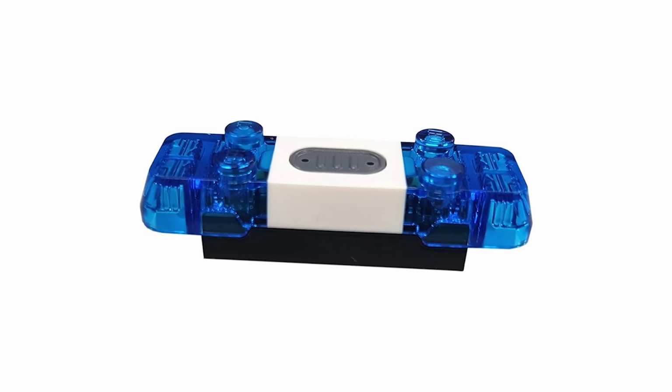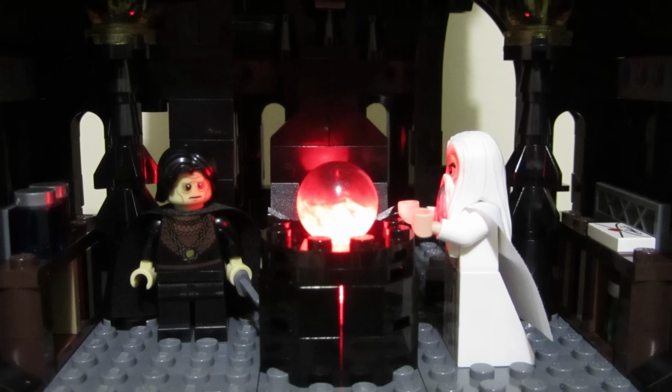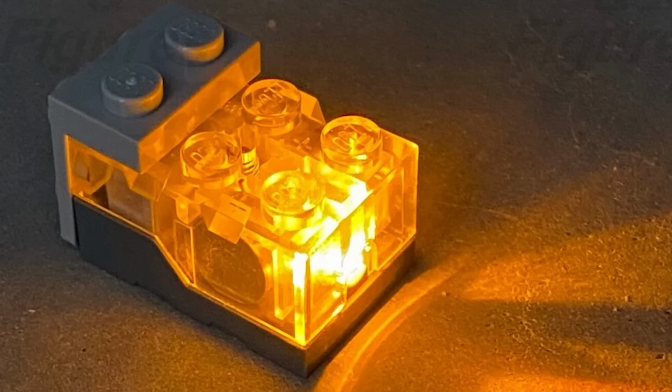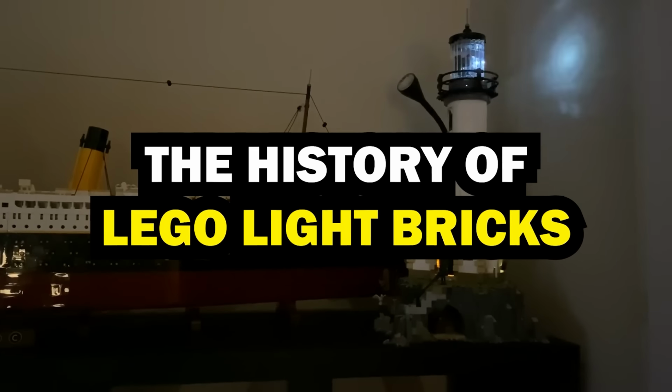But we also have light bricks to talk about. LEGO is perhaps the best example of a no batteries required toy. However, there's a small percentage of sets that include a little something extra. Light bricks are a fairly rare and surprisingly old LEGO feature. So today, let's explore their evolution and shine a little light on LEGO's long and spotty history with these battery-powered bricks.